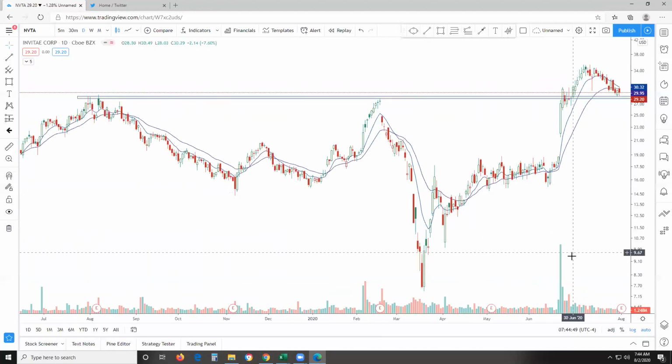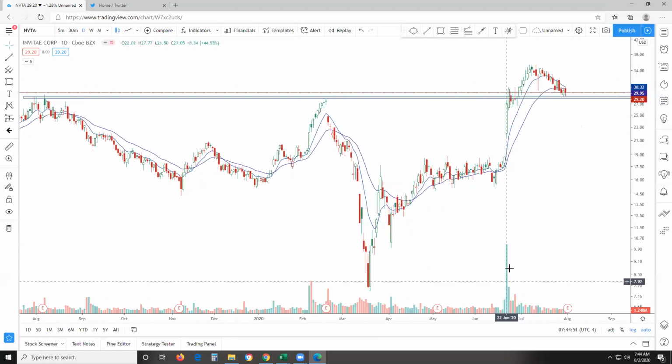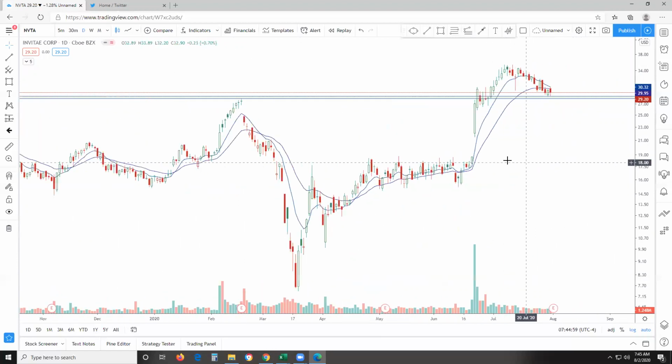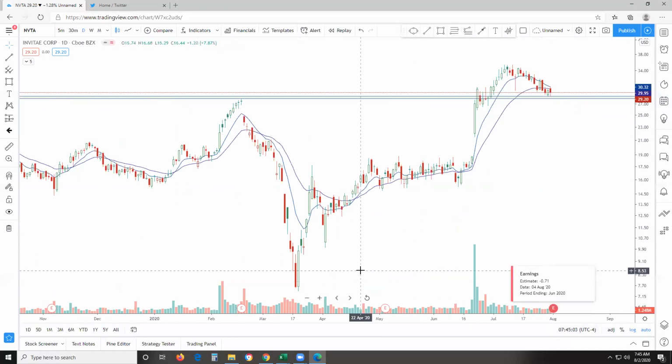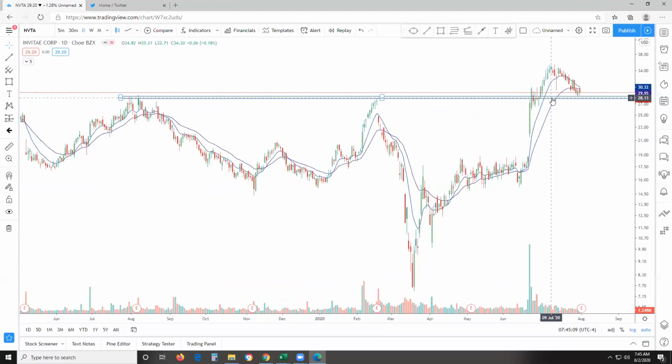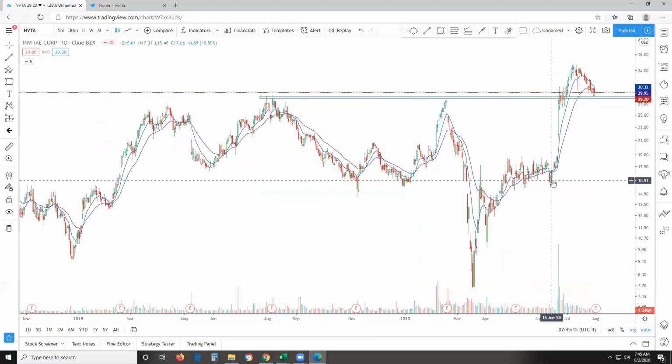Nvta. So this one again, big volume coming in there. You'll see this was an important area. We popped out, we came back, we retested. Earnings on the 4th also. So, great place here to manage risk against, right? But this is a volatile stock, which means that on earnings, you potentially could have a big gap, right?